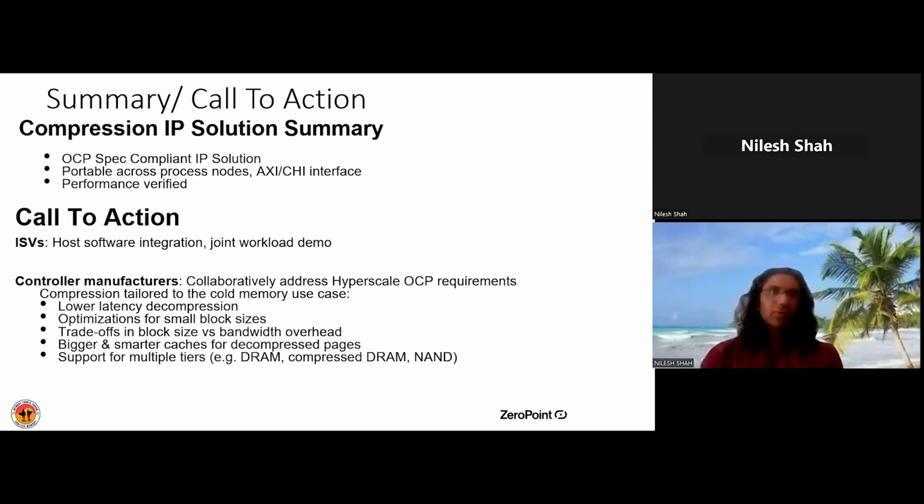So with that, I'd like to summarize and state some calls to action. First of all, the compression IP solution that we have is already compliant with the OCP spec, so it's ready for integration into your controller design. It is portable across process nodes and various interfaces that might exist on your SoC, and the performance has already been verified. This is something we believe can enable and democratize access to compression capability for all, and make for a solution that can be adopted by the hyperscale customers.